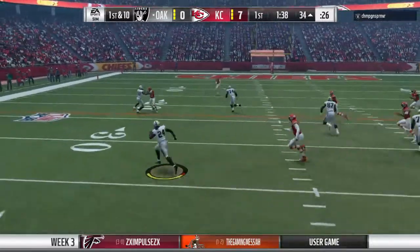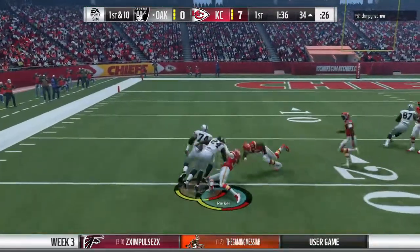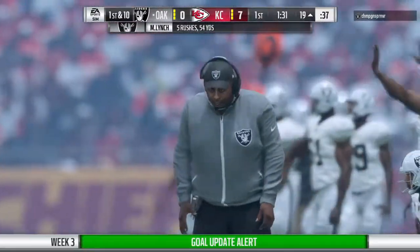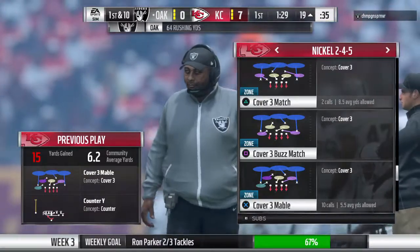They'll keep pounding here with Lynch. Always got some breathing room. And inside the 20 before he's brought down. Give him a 1st down, 15 yards that time for the Raiders.